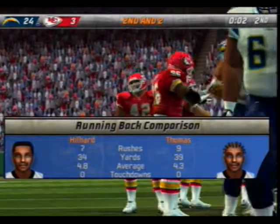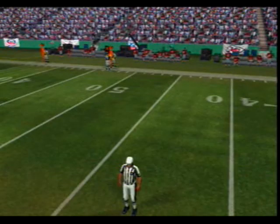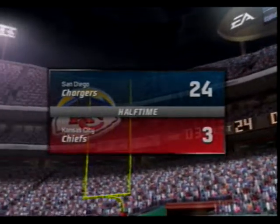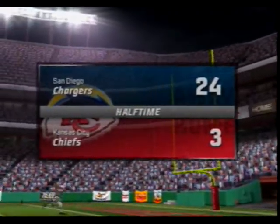Now let's have a look at what our runners have done up to this point. Going into halftime, the score is 24-3. Chargers 24, the Chiefs 3.